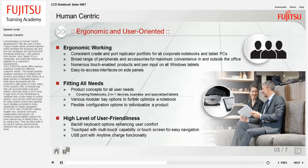Many of the systems offer a modular bay that can accommodate a second battery, hard drive disk, or DVD drive. A high level of user-friendliness is obtained with a wide range of control options, such as the multi-touch pad for easy system control and optional touch displays provided in many notebooks for easier navigation. Stylistic and Lifebook tablets enable new dynamic work and collaboration procedures. All Windows-based tablets support the most natural way of taking notes, that is, by using a pen. They are also built to be used in various environments, wherever the user has to get a job done.